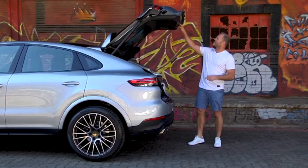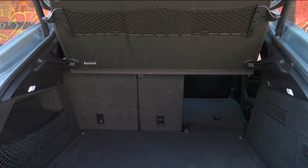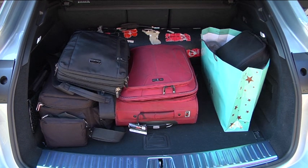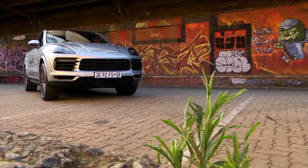So the boot space is down by 145 litres when the seats are up and 170 litres when the seats are down, but you still do have a pretty generous space to work with. What is important to remember though is that these cars all sit pretty high off the ground, so loading isn't the easiest.